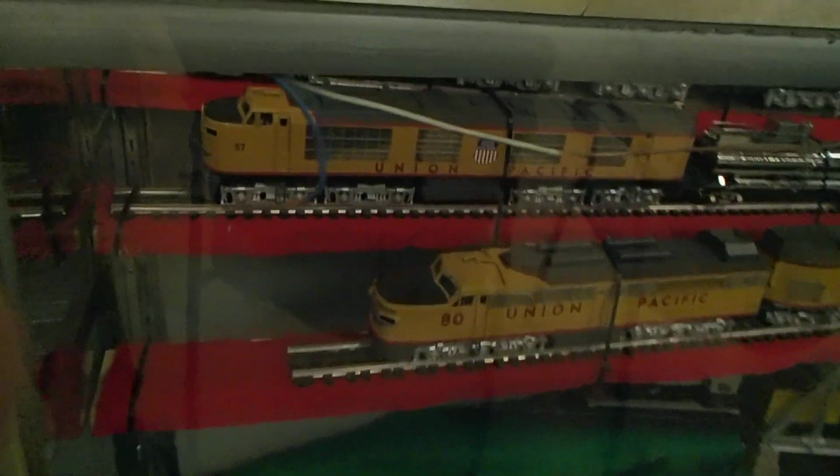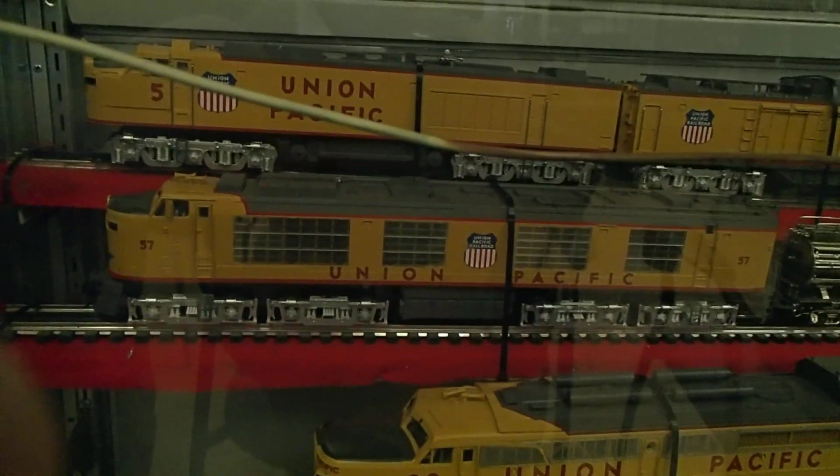So back to the cases. Lots of interesting stuff in here. Some of it really old, some of it more recent. Different scales are represented here. G scale and Lionel and O scale. I don't think we have anything smaller than those scales. An old bell. Anyway, sorry, I'm trying not to walk too fast here, but there's a lot to show, so I'm trying to get through most of it if I can. There's some Lionel stuff there, and some more cases full of memorabilia and different kinds of stuff.